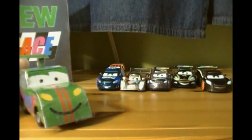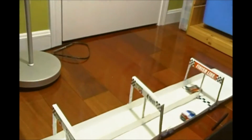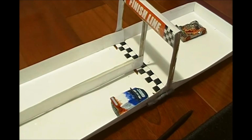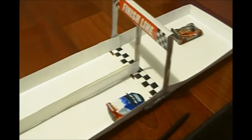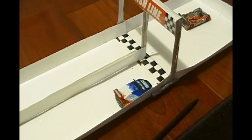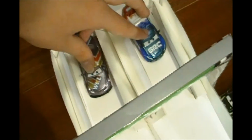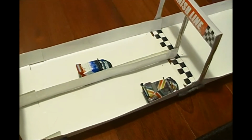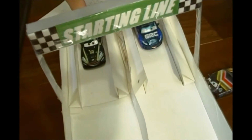Then let's race! First, we have Shu Todoroki and Raul Saru. Shu Todoroki won that race, but Raul Saru did not cross the finish line. That's 20 points for Shu, and minus 10 points for Raul. Now it's Max Schnell versus Raul Saru. And neither of them crossed the finish line. Both lose 10 points. Now it's Nigel Gearsley and Raul Saru.